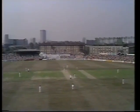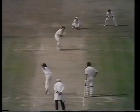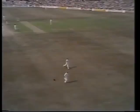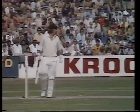Cover point, mid-off, fairly defensive field for the new batsman. There's only 1 ball left in this John Snow over. Getting a nice friendly half volley, and that is surely speeding away for 4. So not only getting off the mark with a boundary, but bringing up the 400.